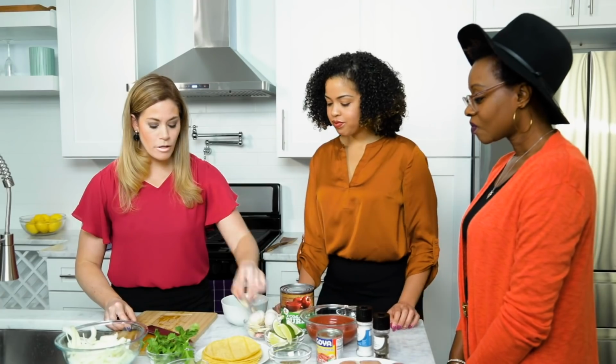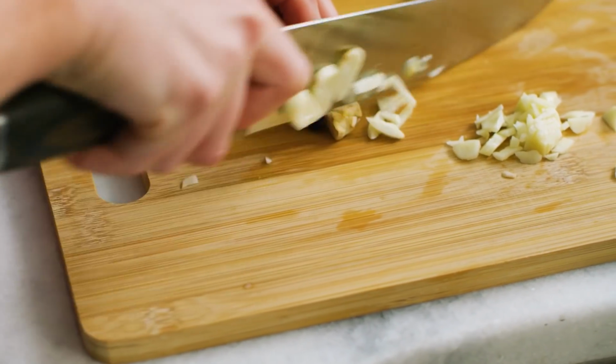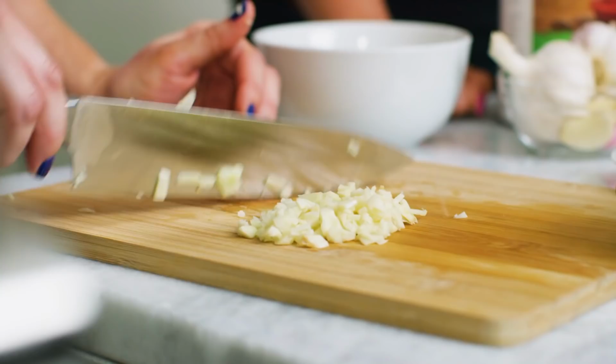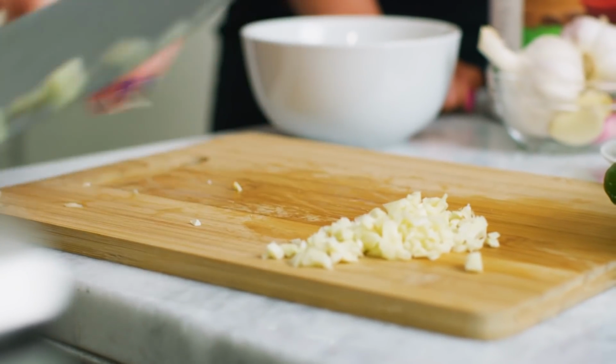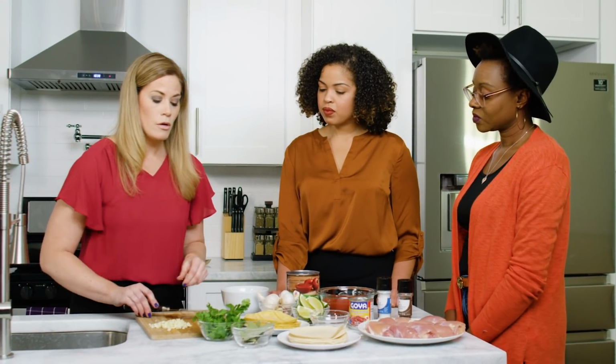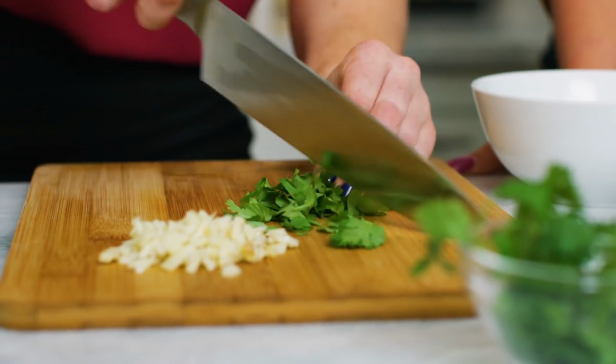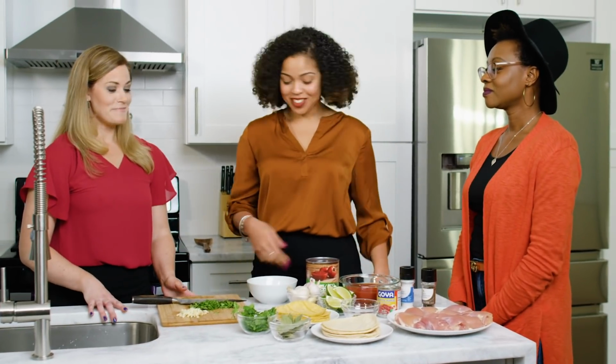Next, I'm gonna start chopping 3 cloves of garlic. It's important to get everything nice and finely diced. You don't want a big mouthful of garlic. So I'll just set this off to the side. And then lastly, just a little bit of fresh cilantro. As I often tell people, when you're getting more color, you're getting in more nutrients. All right, let's get cooking.